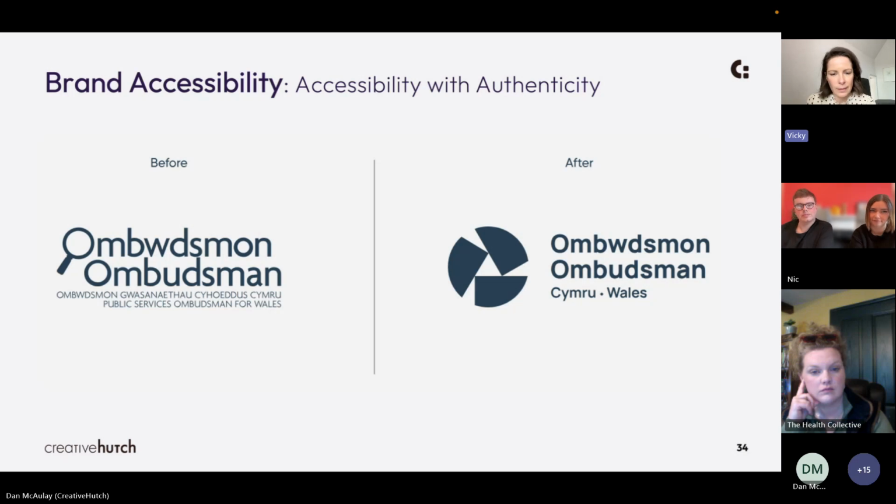Once they've refreshed it, they've got rid of all the copy. They've cleared it up. They've created a sans font, which is really easy to read, and then an icon which is just saying what they do. It's just a simplified icon which will be recognizable as they build the brand.